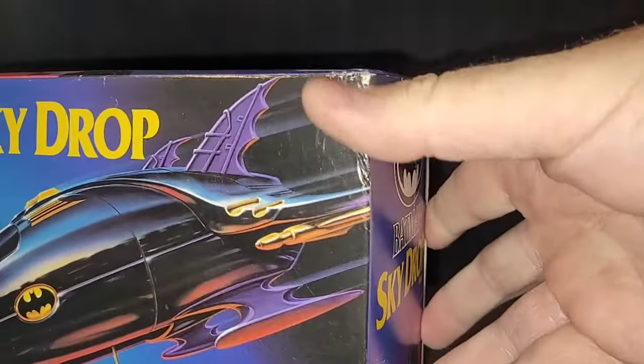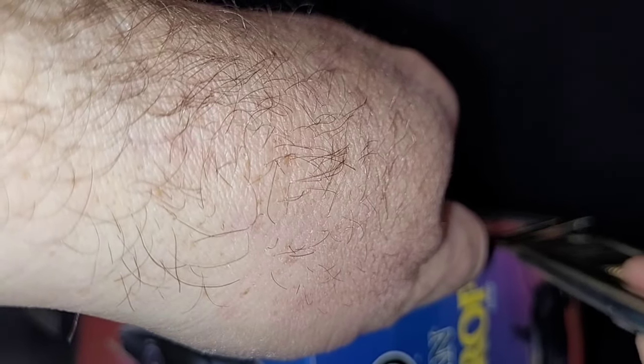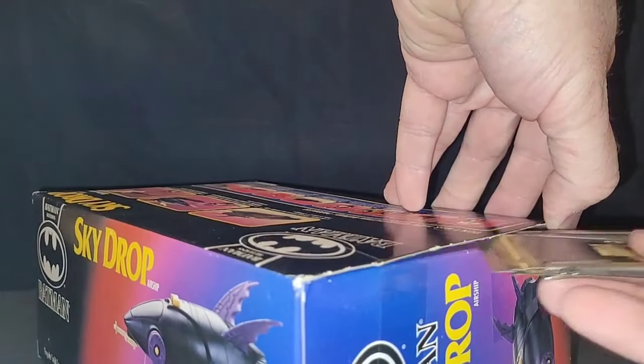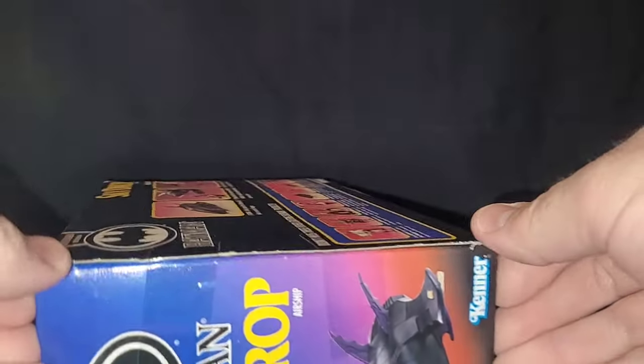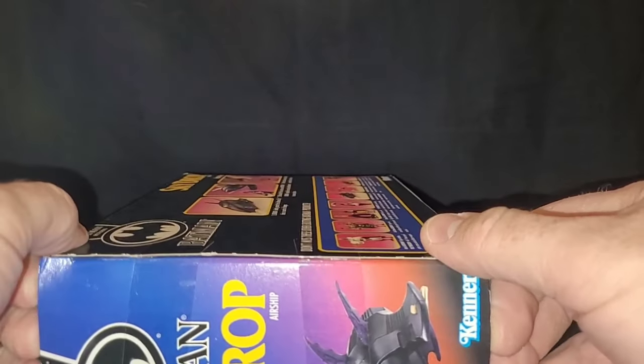Alright, so now, this is the messed up side. The Sky Drop on the corner airship. No, what happened? The value is ruined. Trust me, there's thousands of these in the world. We just don't know about them all because they're probably all sitting in a warehouse somewhere as dead stock, until one day somebody finds them and decides to unleash them upon the masses and thus devalues the entire vintage collector industry.